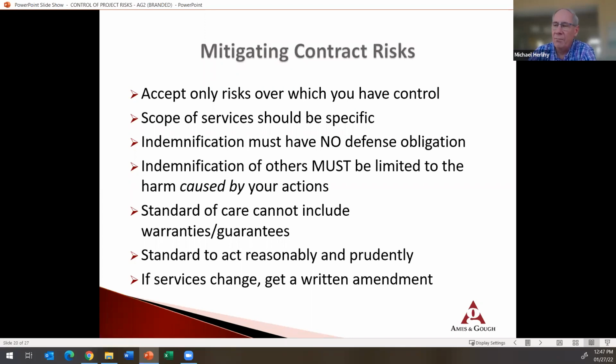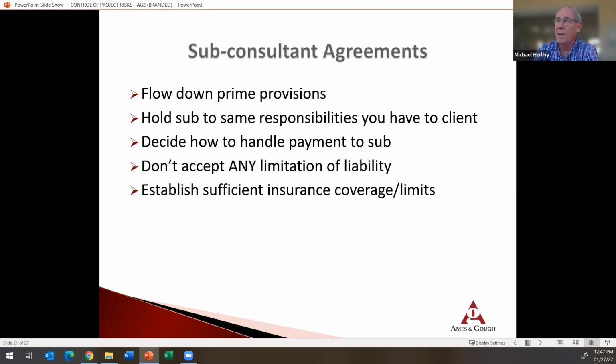Act reasonably and prudent. And if services change, get a written amendment to the contract so you now have a contract that applies to those new services and it's not left open-ended. Make sure your subconsultant agreements flow down appropriately to the sub the liability you're accepting in the prime agreement.